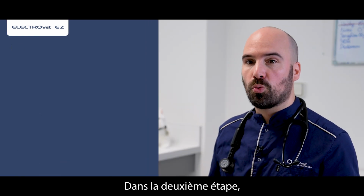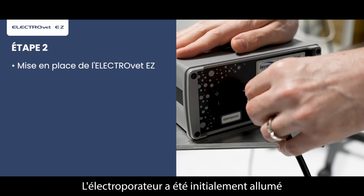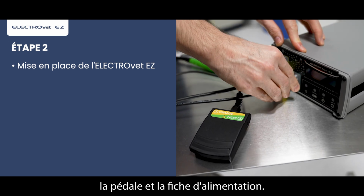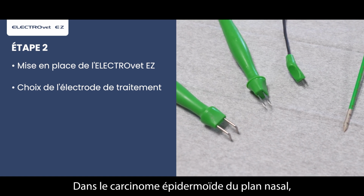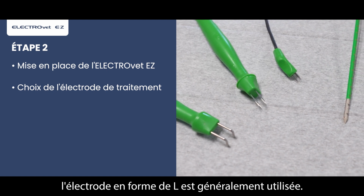In the second step, we prepare the ELECTROvet EZ for the treatment. The electroporator is switched on after connecting the electrode, the foot switch and the power plug. The electrode is chosen according to the treatment area and the tumor type. In squamous cell carcinoma of the nasal planum, the L-shaped electrode is generally used.